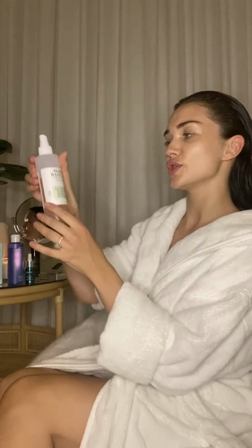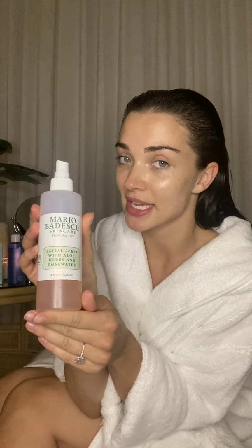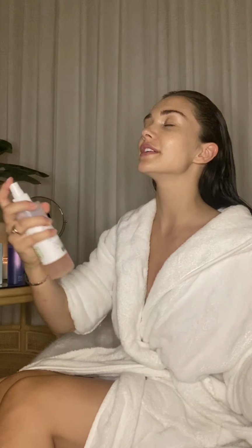Now we move on to the Mario Badescu skincare, and this is a facial spray with aloe, herbs and rose water. So anything rose, scented, flavored, colored is my favorite, and that's just really refreshing.